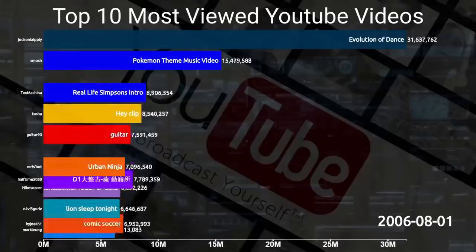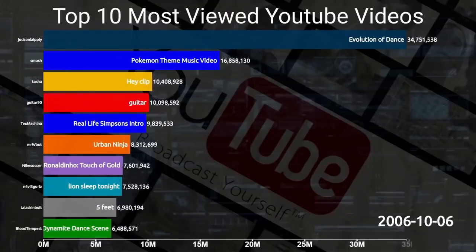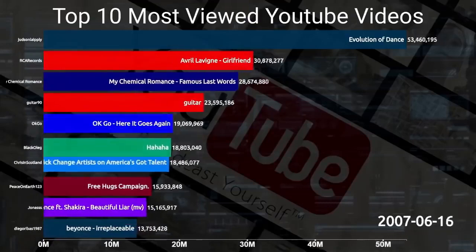Here's a graph for the most popular YouTube videos ever back in the day compared to recent times. You can really see how the music industry quickly took over.